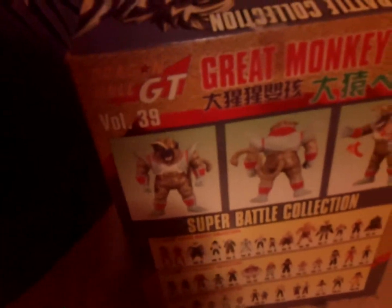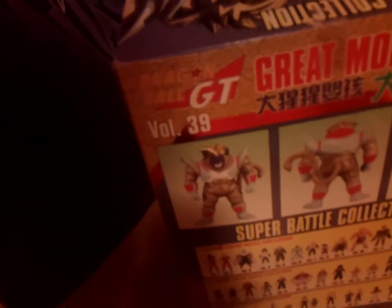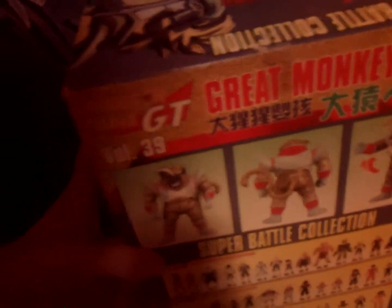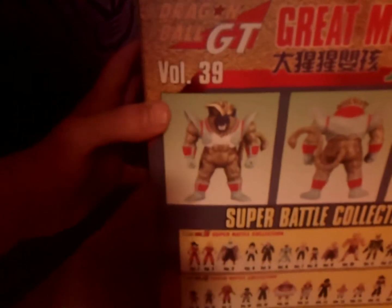I just wanted this figure because I saw it, and I'm like, oh my god. In GT, I used to think Baby was a Saiyan, because I was like, oh, so I guess in GT, there's a Saiyan named Baby, and he becomes a great ape, and he somehow becomes a Super Saiyan while he's a great ape. That's the coolest thing ever. I have to have it.